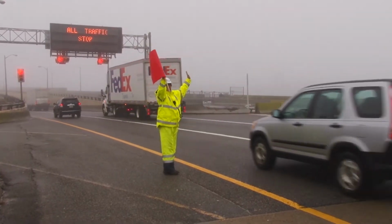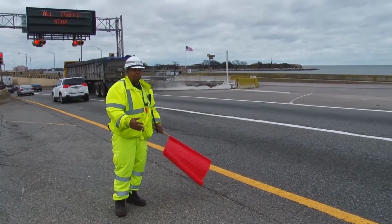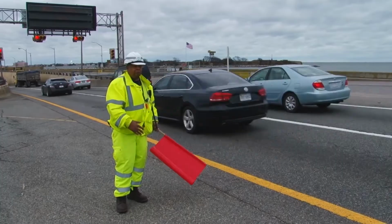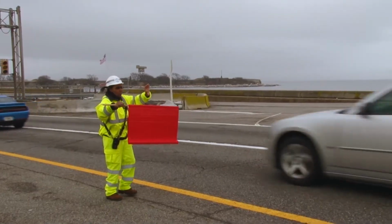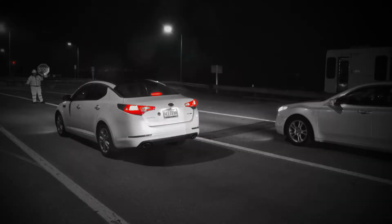In windy conditions, when a stop slow paddle may be difficult to control, a red 24 by 24 inch retroreflective flag must be used. An illuminated safety wand may be used as an enhancement. The flag should be heavy enough to hang vertically, or the free edge should be weighted.